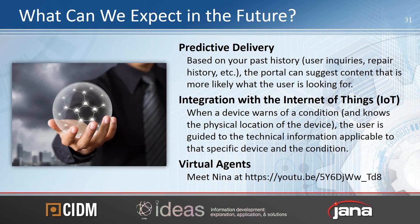I link to a YouTube video, if your employer will let you view YouTube at work, where you can go meet Nina, who's one of these virtual agents. I think State Farm Insurance, maybe it's Allstate Insurance. Yeah, it is Allstate. It has a virtual agent that you can use. And oh, by the way, Allstate is using data. It basically will guide you through the process and will kind of predict what you want and ask you questions to help you in a very human way find the information that you're looking for sooner rather than later.